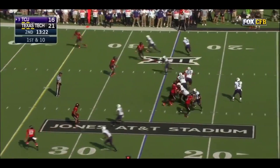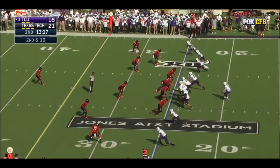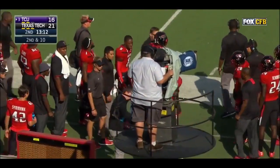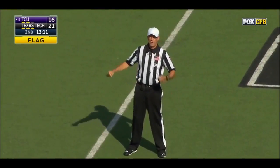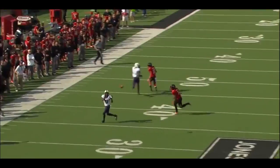Devon Boykin from the 25. Steps into pressure and off of the hands of Dotson. Second down. New on second down. Steps up and throws to the sideline. And has a first down, and they'll get more. Desmond White was pushed out of bounds late by Johnson. After the play was over, personal foul. Late hit out of bounds, number 7 of the defense. 15 yards on the end of the run.